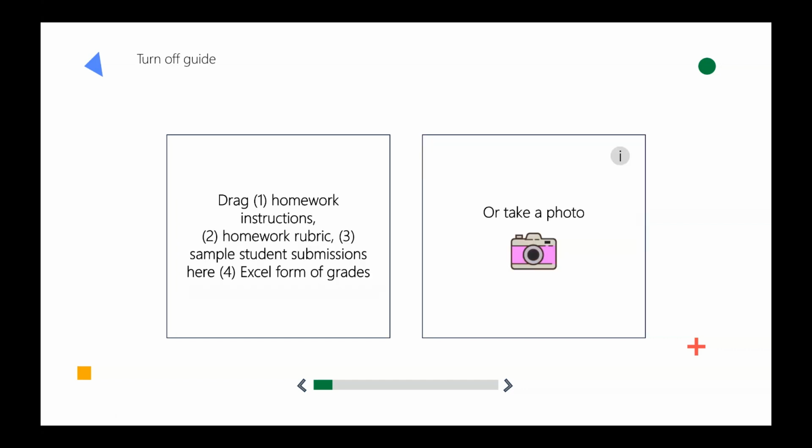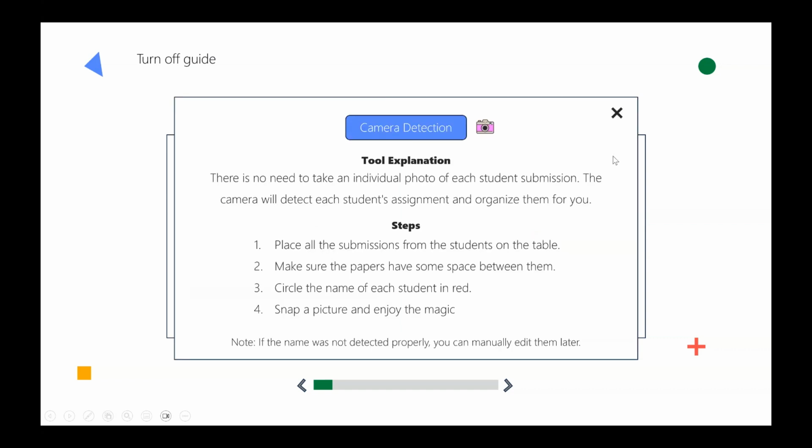First, teachers can upload documents regarding the assignment, such as the instructions, grading rubric, sample student submissions, and grades. If the assignment is not digital, the teacher can take a picture of the student's submissions. This step is necessary to give the AI context about the assignment so the teacher can work together with AI to create the progress reports.